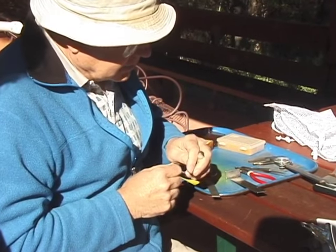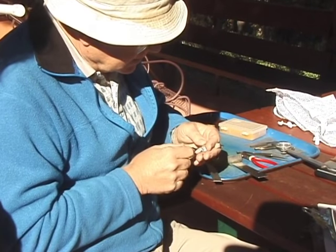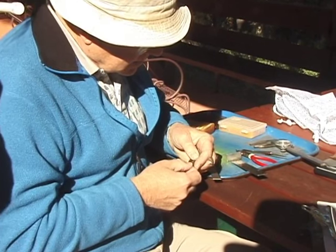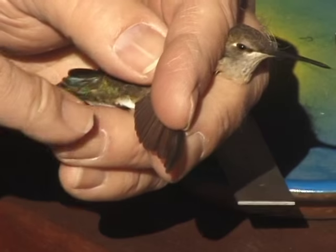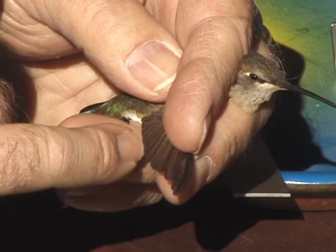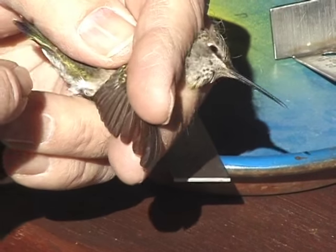So female anas have a shorter bill. They're dumpier, heavier, have more of a pot belly kind of look. And their wings are different. And although you can't see it in the field, see that the forward vein is very much narrower than the back vein. Oh, really? And in the anas, the forward vein and the back vein are equal.